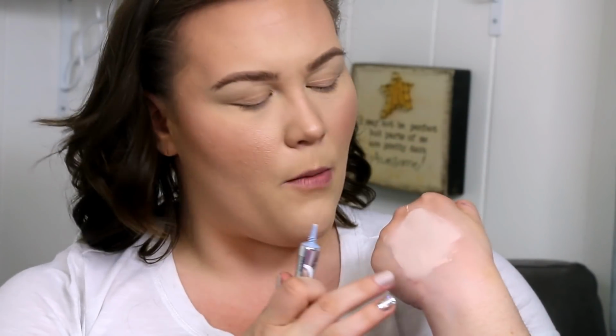Can I get this as a foundation? Like, damn. But I really like that, but I'm also super fair. So I think this is going to work for me, but if it has this much pigment to it, I'm not sure how this would work for a medium to deep skin tone, because the color doesn't dissipate at all. This isn't one of those primers that goes on and buffs into your skin tone, I'm assuming, because it looks like a concealer.